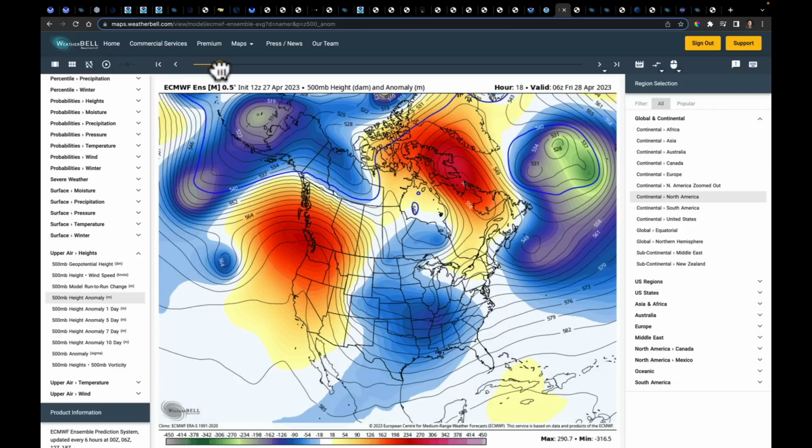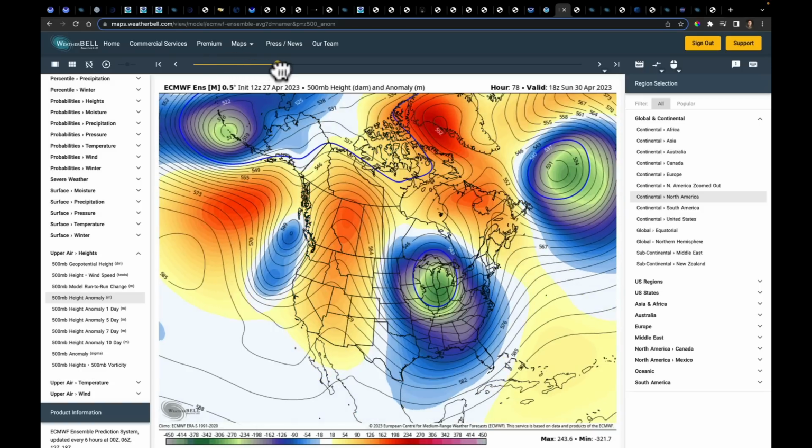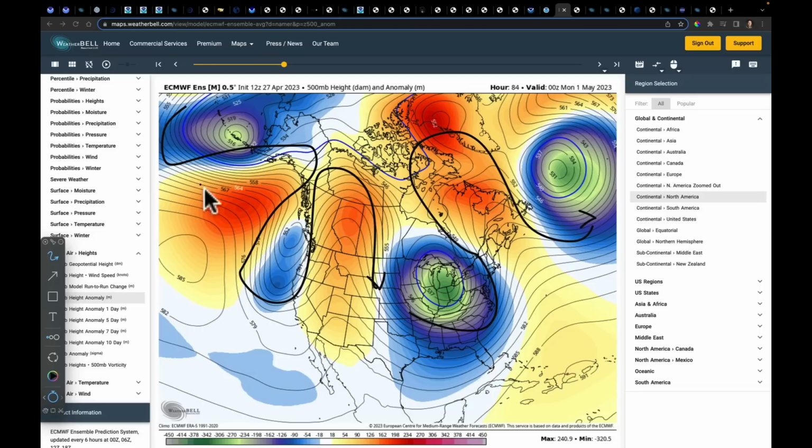As we play this forward, there's the low that dives into Texas over the next 48 hours. This is the one that initiates this severe weather on Friday near Dallas. But here's the ridge opening up, and that's what's bringing in the heat. Now, this pattern is still blocky. We've still got this omega block here, and it's kind of bunched everything up. That's all upstream. Upstream is this way, downstream is that way.